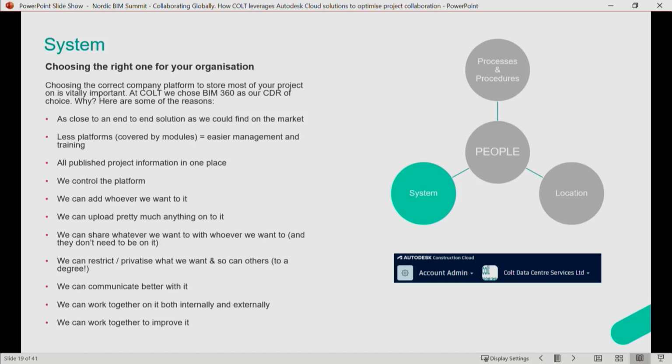It's an end-to-end solution for us, so we can keep everything in one platform. So single source of truth, I'm sure you've all heard that phrase bandied about a lot. Fewer platforms, easier to manage, easier to train people is a good one. All the published information for our projects is in one place, so we start the projects on BIM 360 very, very early. Basically, when we're looking to buy land is when we start the projects.